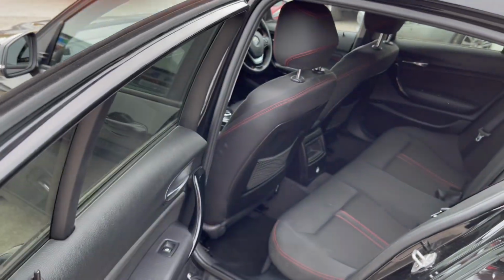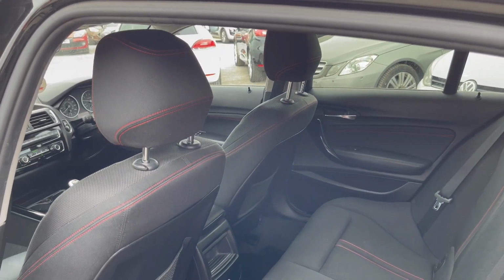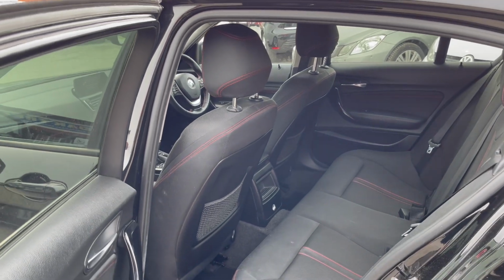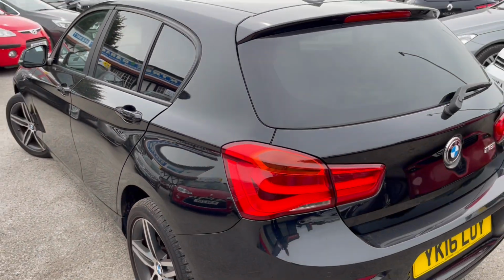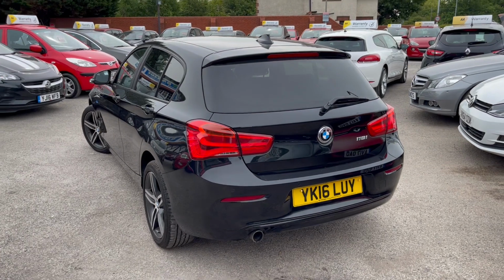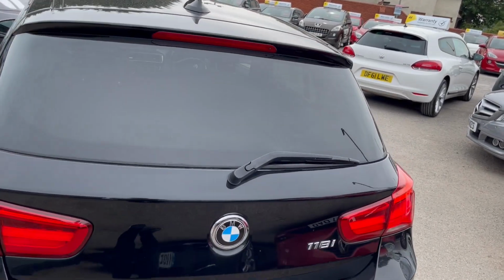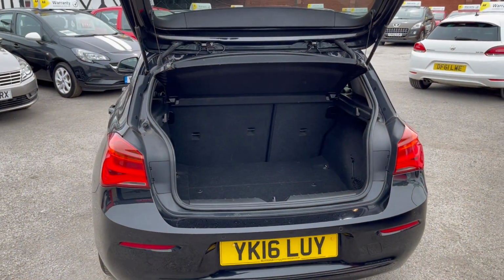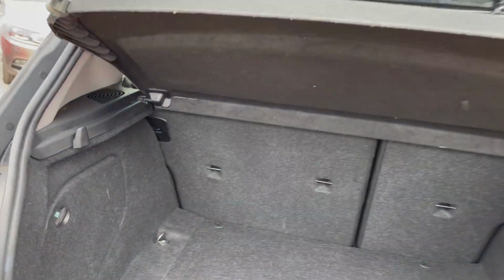Let's take a look in the back. Distance control bleeping because I'm close to the sensors. Really good looking vehicle from every angle. 60-40 split.